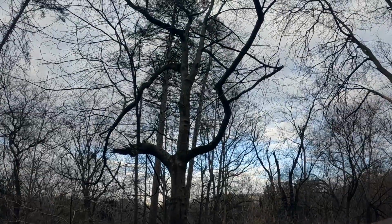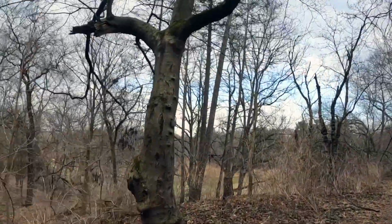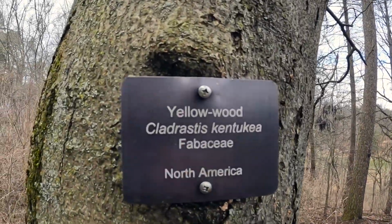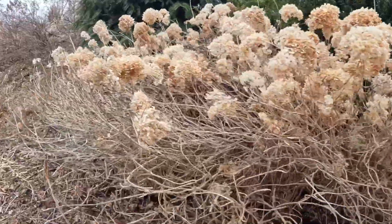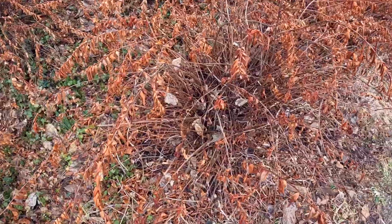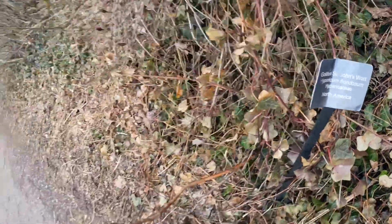How about this? Oh, it actually has the tag. So, oh, it's a yellowwood tree from North America. Okay, maybe these ones grow to purple. I feel like that's the most realistic, or maybe these ones, or maybe all of them. Hypericum frondosum. So yeah, that's definitely the one. That's definitely the one. It sounds familiar.